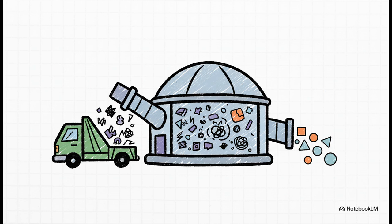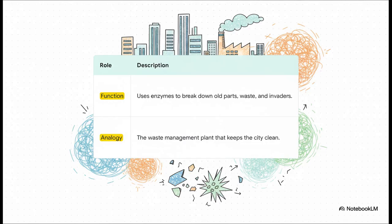That's where the lysosomes come into play. These are the city's sanitation crew and its high-tech recycling plant, all rolled into one. Inside these little pods are super powerful enzymes that basically act like a biological incinerator. They dissolve anything the cell doesn't need anymore. We're talking old, broken down parts, garbage, and even dangerous invaders like bacteria. They are absolutely essential for keeping the city streets clean and running smoothly.